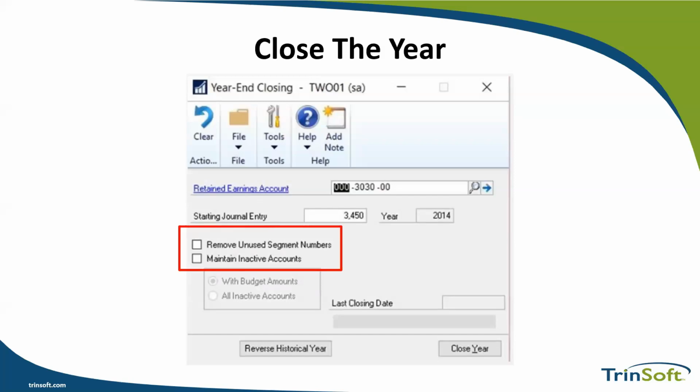That's rarely used by our clients. The next one is to maintain inactive accounts. Most people check this box so they can keep or retain any active accounts. Again, completely up to you whether you want to keep that or not.